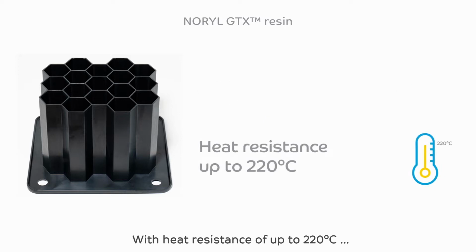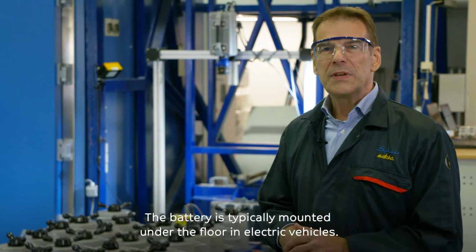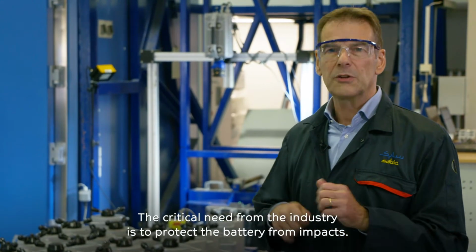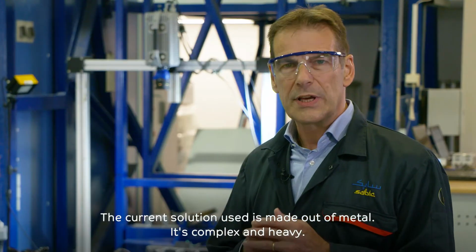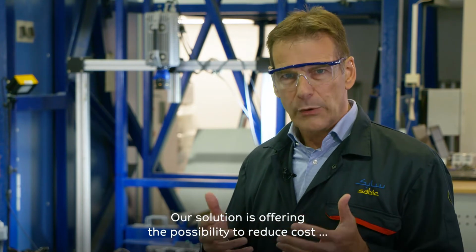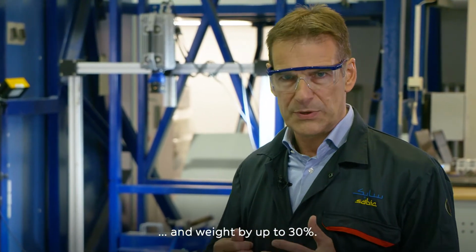With heat resistance of up to 220 degrees Celsius, these parts can be assembled in the early stages of the industrial process. The battery is typically mounted under the floor in electric vehicles, and a critical need from the industry is to protect the battery from impact. The current solution used is made out of metal, it's complex and heavy. Our solution is offering the possibility to reduce cost and weight by up to 30%.